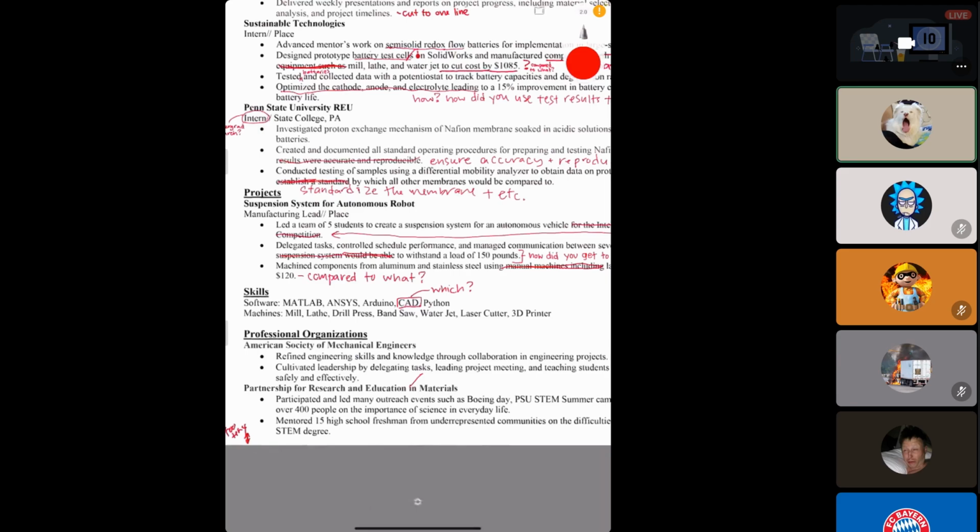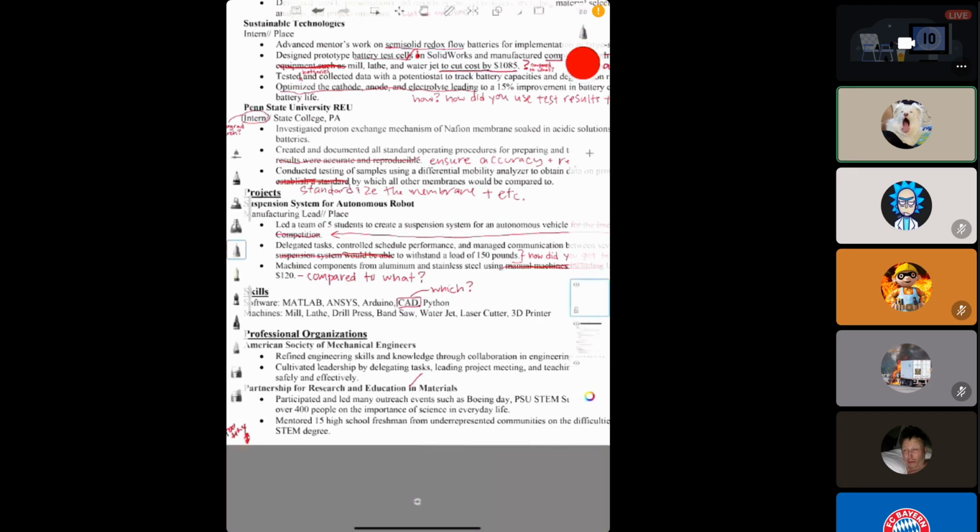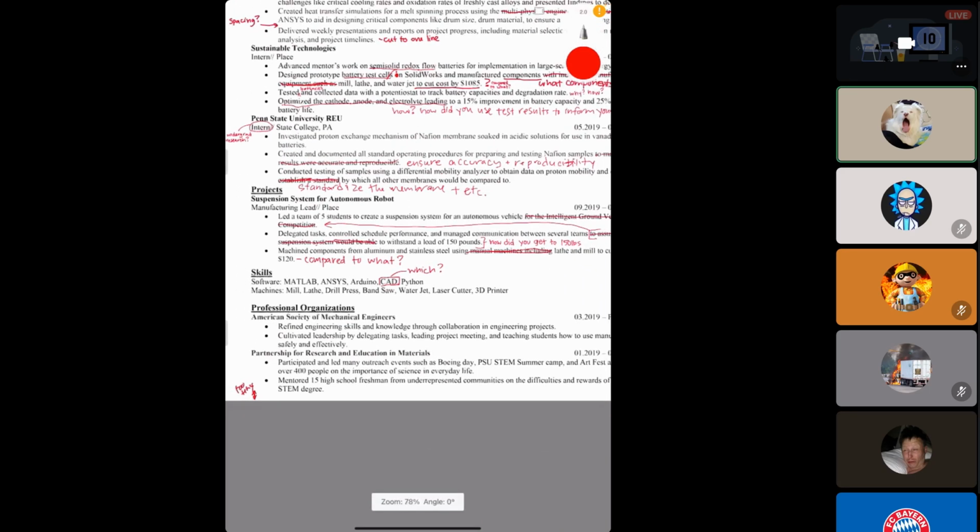Machines are fine, I think. I probably would call it manufacturing instead of machines, but tomato, tomato. In general, hands-on experience is decent. Laz loves it. Okay, any other thoughts on skills, or should we move on?